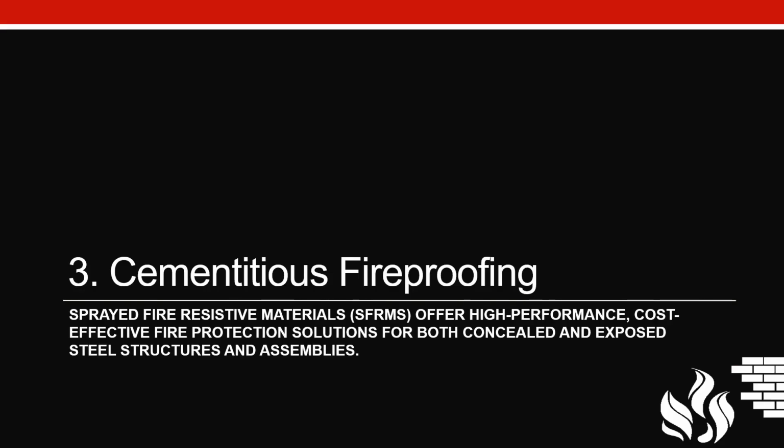Moving on to cementitious materials. Technically speaking, these should be called spray fire resistive materials, or SFRMs. These materials can be split up into what's called vermiculite materials and or Portland cement materials. The vermiculite materials are a softer material and much more water sensitive, whereas the Portland cement, again, like concrete, offers you significant strength as well as weatherability difference compared with vermiculite. Offers you a range of choices from both concealed as well as fully exterior exposed structural steelwork that requires fireproofing.